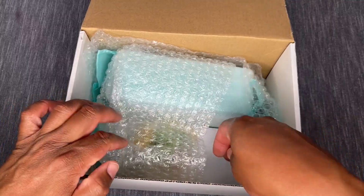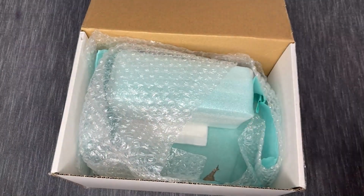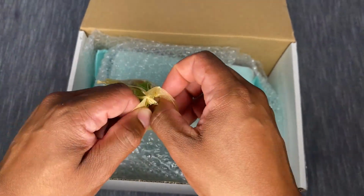Okay, so here we go. I'll tell you the inspiration here in a second, but I'm going to get out what might be shipping information or my address. So I'm going to pull that aside. I got a little nifty gifty with some candies in here.